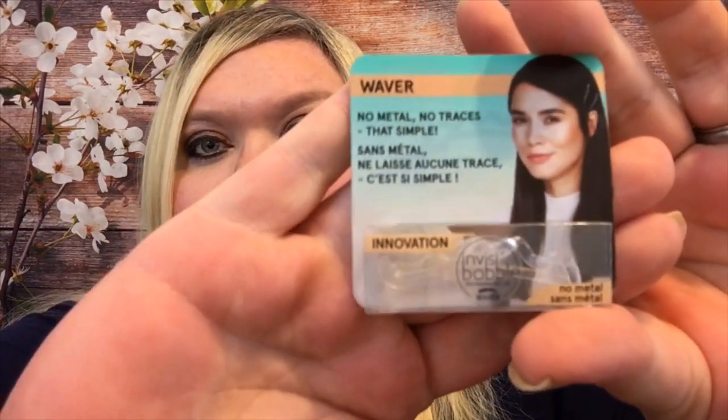So the first thing that caught my eye was this little guy. And this is from Invisibobble. We've been getting quite a few products from that company lately, but this I have not seen. It says no metal, no traces, that's simple. High wearing comfort, traceless, secure closure, hair loving. So this is what it looks like. So it almost, to me, is kind of like a bobby pin. It is clear, as you can see right there.